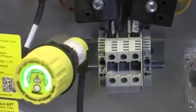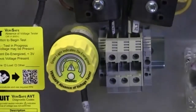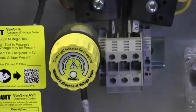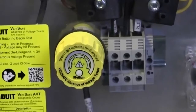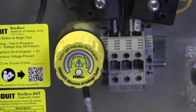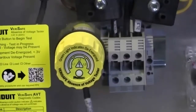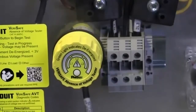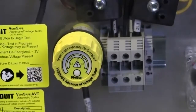So it's really another level of safety and security when you're going to think about installing this in your electrical equipment. So that's the VeriSafe absence of voltage tester. Feel free to reach out to Panduit or the Synergy team if you have further questions on how this can be adopted in your plants and environments.